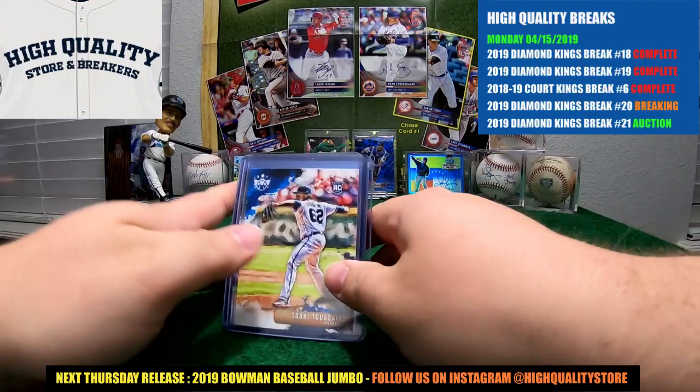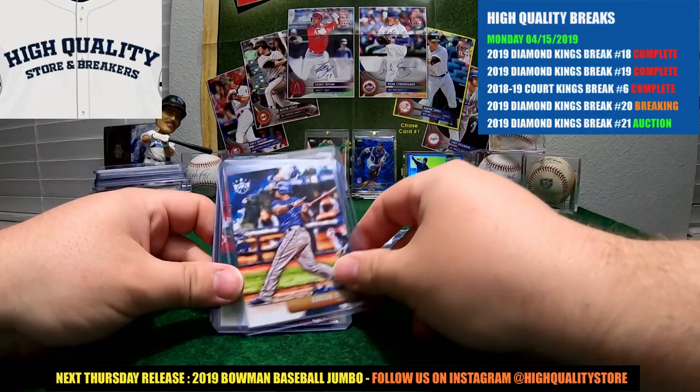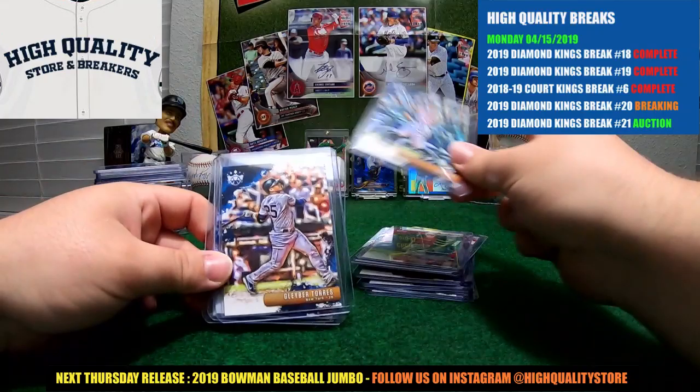Here we go with the short prints. We got short prints: Tuki Toussaint, Frank Thomas, Bryce Harper, Rory Telles, Francisco Lindor, Manny Machado, Daniel Ponce de Leon, Rory Telles, Framber Valdez, Samber, Beltre, Trout. Four great backs. Ichiro, Gleyber, O'Hearn.